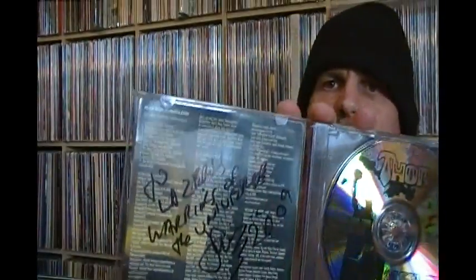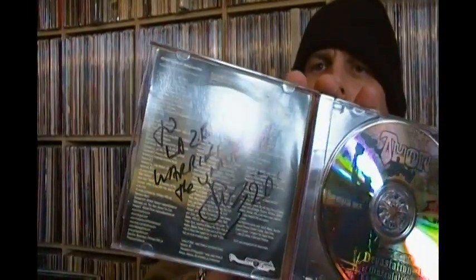Then there's this one, a great album, and this is a promo copy on Smogvale Records. This is Devastation of Musculation. And this one is also signed by John, right there. And this is a killer CD, man. Warriors of the Universe is on here. Killer stuff. Love this album.